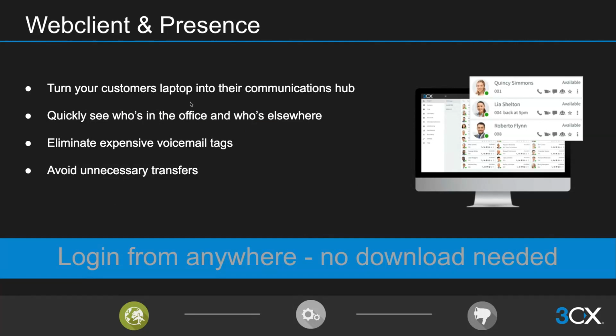The web client and presence turn your customer's laptop into their communications hub. Quickly see who's in the office and who's elsewhere. That's the web client you can see over here. Eliminate expensive voicemail tags and avoid unnecessary transfers. You can log in from anywhere. There's no download needed.